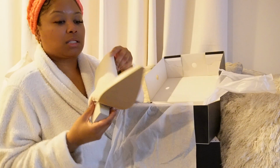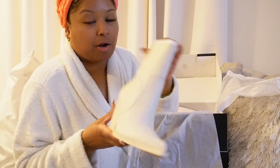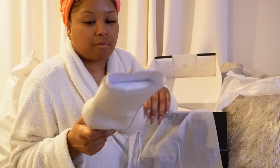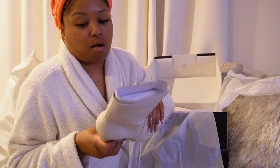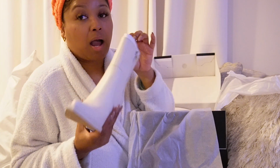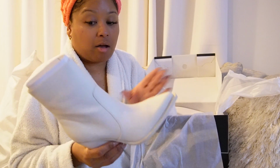So these are so cute. They're not white, by the way. They're like ivory or cream. I would say cream, because to me, ivory is almost white. This is not almost white. It's cream, almost on the edge of beigey. I think these boots are so cute. They are leather. I think they go with a lot of things.